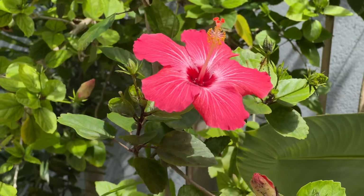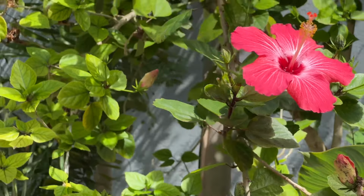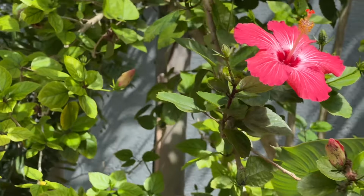So this bloom is from the hibiscus that's behind the seating area, and it's a very large one. Let me just give you some perspective there, so you get an idea of how far up this hibiscus goes. And I think it complements the area very well, because it's a nice pink. I probably have said complement about 100 times in this video, but it's because I'm not an expert at showing things like this. So I'm gonna use a word and stick to it.